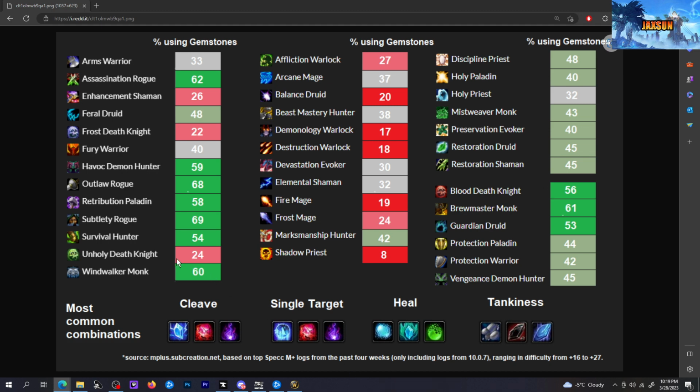Now, over on the melee side, definitely seeing it used a whole lot more. It doesn't look like as much for Enhance or Frost or Unholy. So Death Knights don't look like they're touching it a whole lot. Shamans don't look like they're touching it a whole lot. But we're having a ton of fun here overall in the melee space, as well as with most of our tank classes. What are your thoughts on the amulet?